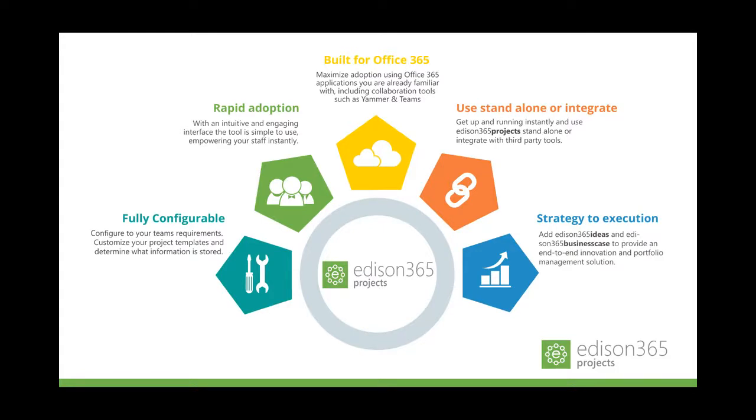So rather than us saying this is the way you can work and you must work this way, we enable you to design this solution to absolutely meet your business needs. You set up templates, you set up ways of working, process, and so on, aligned to your organization, whether that be Prince2, PMI, whatever standards as a business you're orientated towards.